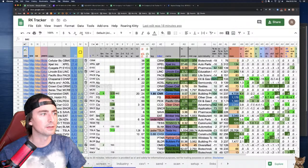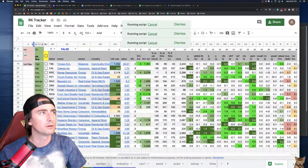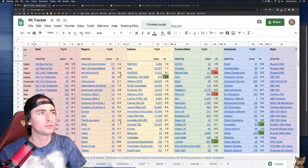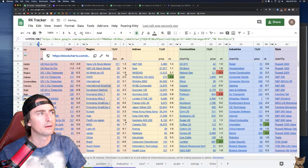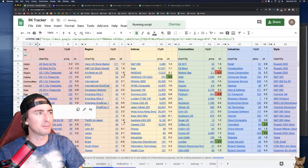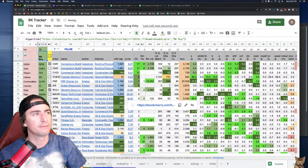Hey, check this out. If I go to Dash, and then I go to... Oh, where'd my plus signs go? Script running? What the hell is that? Sorry, what's going on? I usually get some plus symbols there to add stuff to the buy list. Running script. Why is it saying that? Does it think I'm clicking that? Okay.